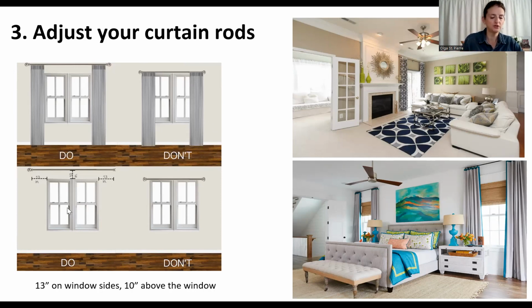So a couple of things just to kind of keep in mind: as high as you can go, but at least 10 inches, and then 13 inches on the side. So if you really want to play around with it, remove your current curtains, take pictures of what they look like before, and then have someone hold them up, look at it and take pictures. And I can guarantee you, you will see some really interesting results. It could be just as simple as moving the curtains that you have now to make your whole room look bigger.